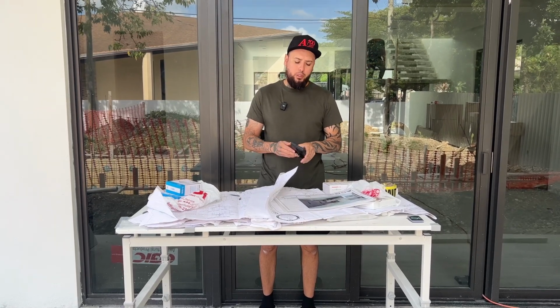So I got asked in my comments if I could do a breakdown of how much we spent to build this house. So I'm gonna give you a full breakdown from buying the property to actual finish of the property. And these are the numbers. I'm gonna explain how everything works, but I'm gonna give you first off the numbers for each thing.